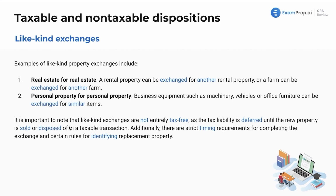It's important to note that like-kind exchanges are not entirely tax-free, as the tax liability is deferred. So that's what we mean by deferred. Your basis, that's super important. If I've got a selling price of $10,000 and eventually I sell an asset, I want as high of a basis as possible because I pay tax on the difference between the selling price and the basis. So if I have this like-kind exchange and I'm not paying tax on any transaction now, it may reduce my basis from, let's say, $7 to $5. So now I'm paying tax on an extra $2 there. We see the difference. So that's deferring the tax.